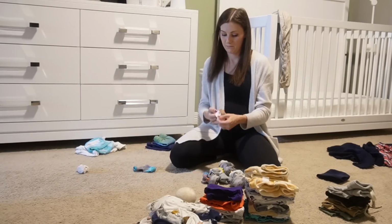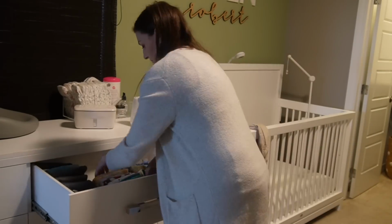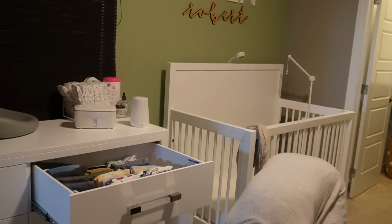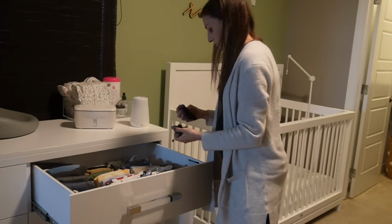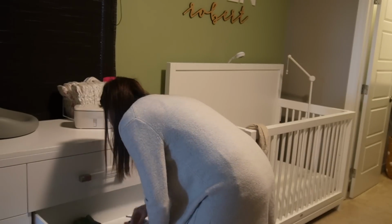Pretty much everything's folded. I stood up so I could start putting stuff away into the dresser. Like I said, those piles fit perfectly right into the spots of the dresser. I have drawer dividers in there to make sure everything doesn't flop over, and I do like to file fold his clothing just the same way that I do mine.